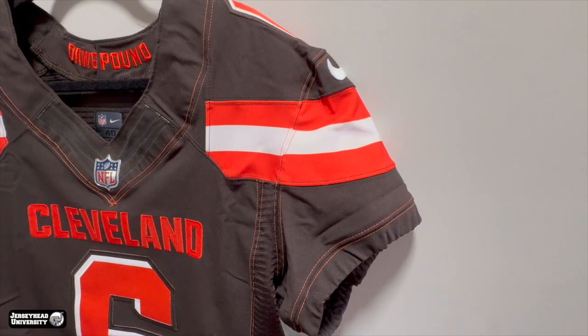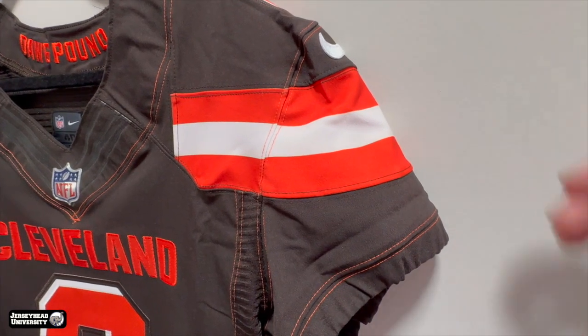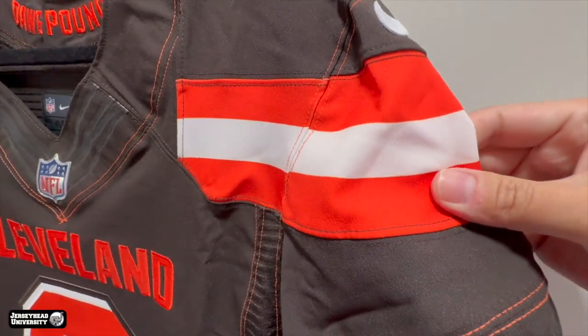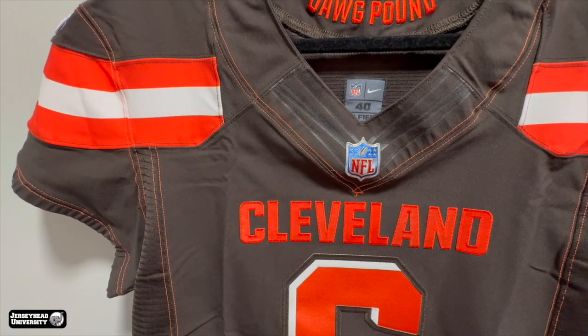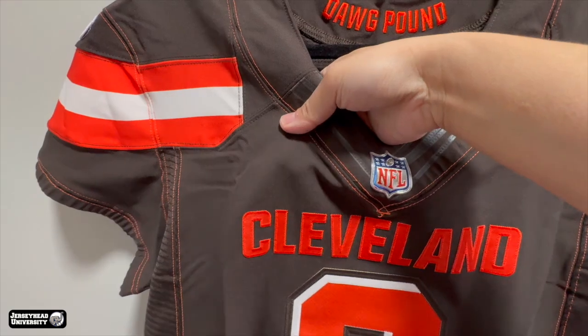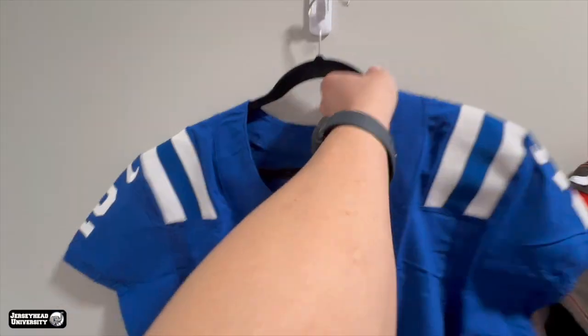Earlier we were talking about how some of the graphics are going to be completely dependent on the team. For the Browns, this stripe is actually all sublimated. So just like the woven stripes, this will not wash off or fade. One downside of these newer jerseys is the body doesn't feel quite as thick as the older Elite jerseys, and thus the quality doesn't feel quite as nice.